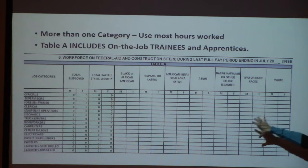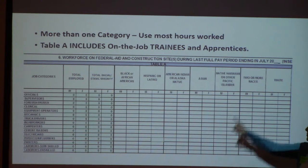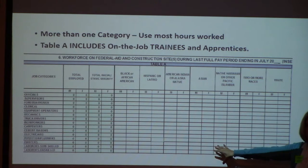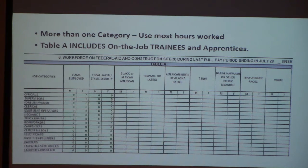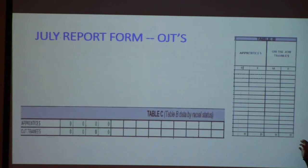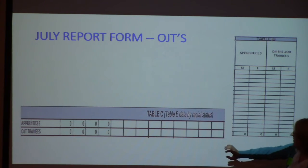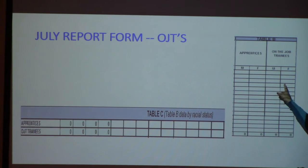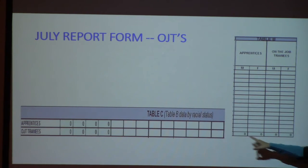Table A contains and includes all of the on-the-job trainees and apprentices. That other part that we saw there, all these other rows are here for trainees and apprentices, that's all included here. The other sections are going to separate them out and give them a little extra attention. See these here, the apprentices and on-the-job trainees, and then down here in this section, apprentices. What we're giving here, male and female, we're going to give here some of the race information.